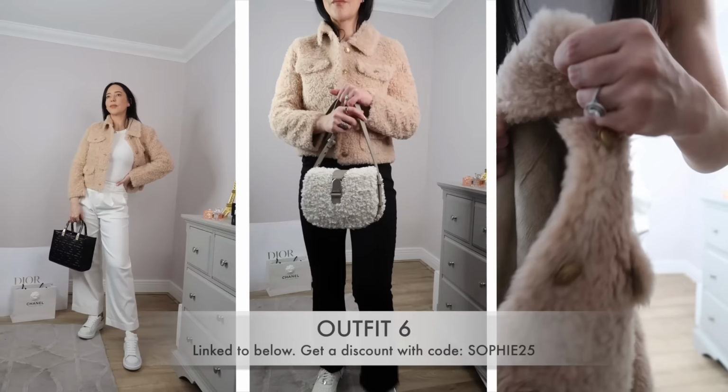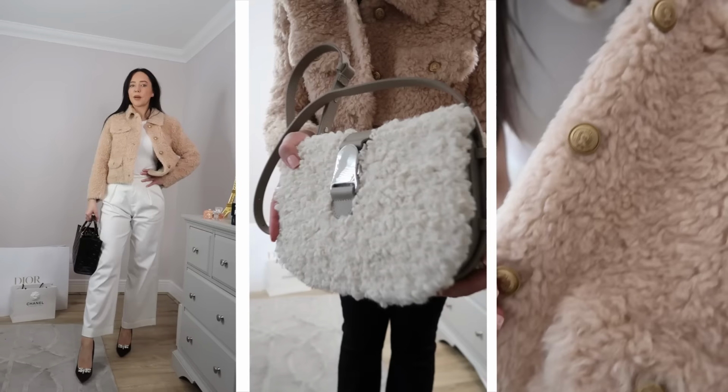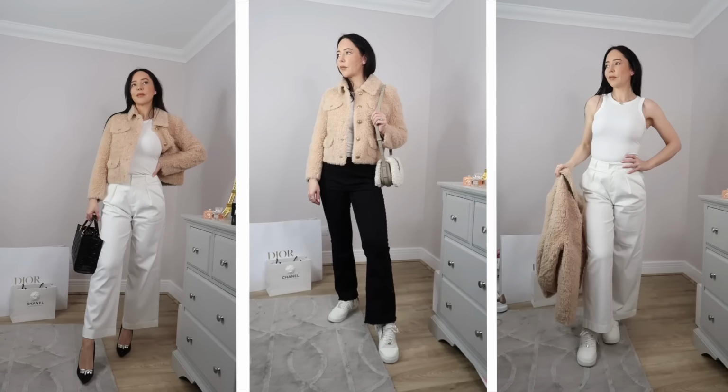It's lined with a micro suede lining, very, very soft. That lining is also on the reverse of the collar. It has got beautiful gold buttons down the front of it, but it also has gold buttons on the two pockets that are there as well. It's got the brand label on the inside. It's beautifully warm. I think it's so sweet looking.